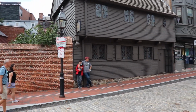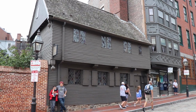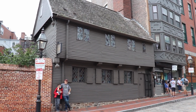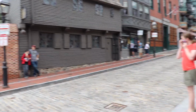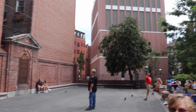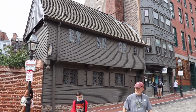This is the highlight of my trip. This is Paul Revere's house. It's the oldest still standing house in Boston, which you can visit, cash or PayPal. Unfortunately, no pictures or video inside, so I may be able to share some of the pictures from the website, but I'm giving you a quick look of the rest of Little Italy here. But here's the house, and guess who's going in? Me!